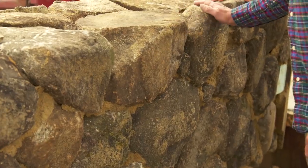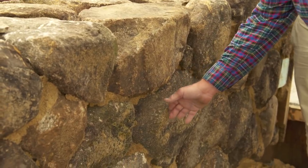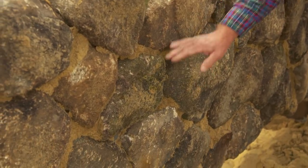Well, here's your wall, Roger. Look at this. It still has all its moss and patina left. It's a really nice looking section of wall. I can't wait to see it on site.